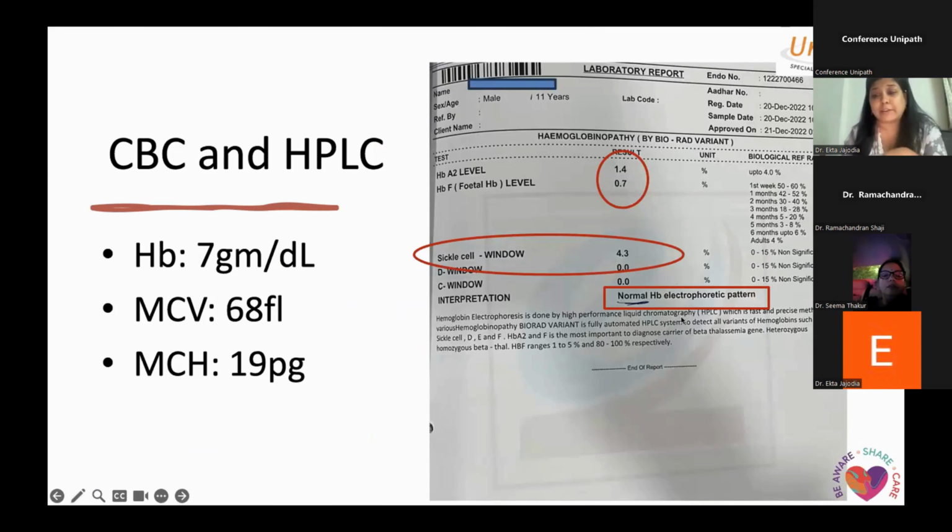The parent CBC and HPLC showed that the MCV for both mother and the father was normal, mother was slightly reduced, A2 was normal, and there was no additional peak in either of the parents as seen in the HPLC of the child, which was 4.3% in the sickle window. Now, MLPA was done as the A2 level was really low. So the first thing that we will think of in this case will be some kind of alpha thalassemia.